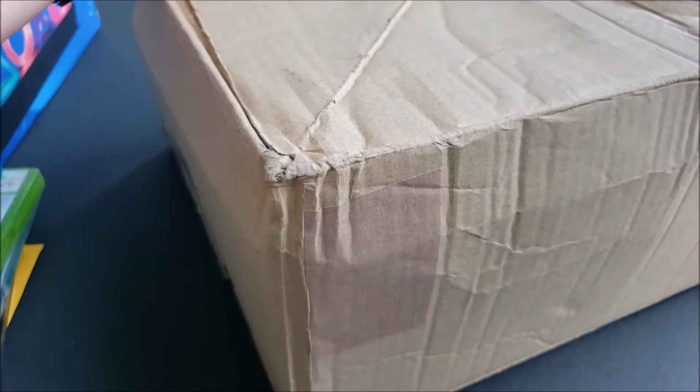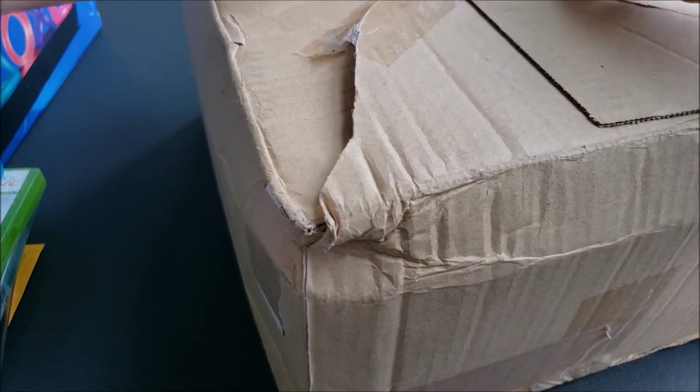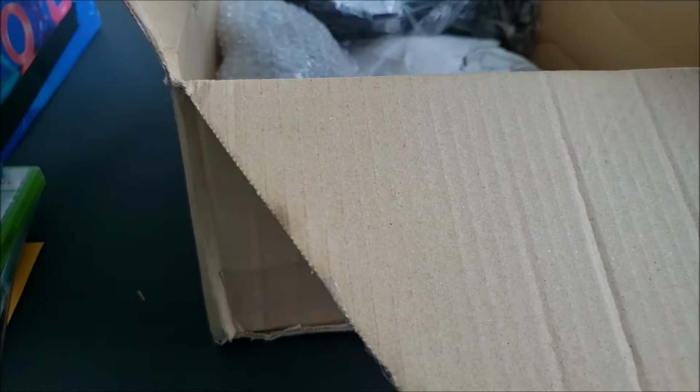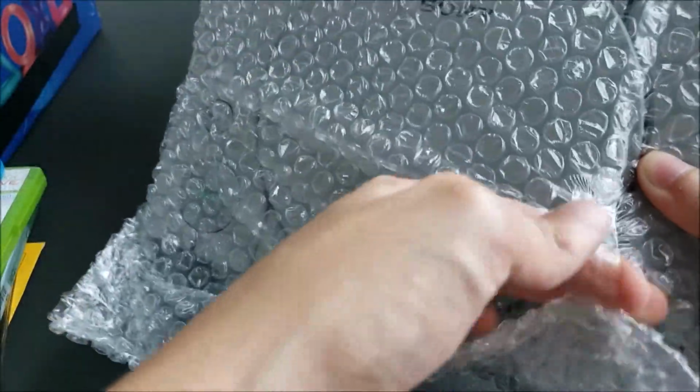And last but not least, I have this big package over here. Something that I got for $1 in an auction. And let's see what we got inside. Alright, what we got here is a Japanese Sony PS1. And I won this in an auction for only $1 or 100 yen.